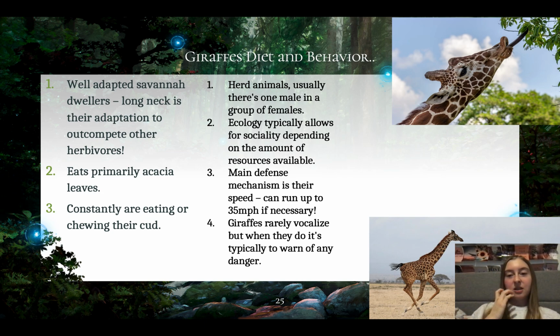So besides safety in numbers, the giraffe's main defense mechanism is their speed. They can run in very fast bursts of 35 miles per hour if they need to get away from something. Giraffes also have been observed doing some kind of karate kick defense mechanism too with their long legs, but again, I'm not 100% sure if that's more just in captivity or to defend themselves against predators. The main thing they're going to do is run if something comes after the herd.